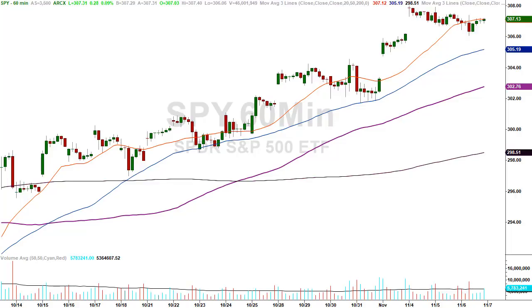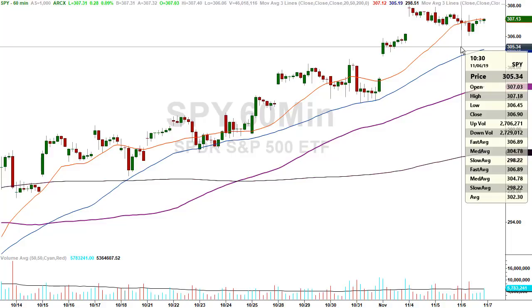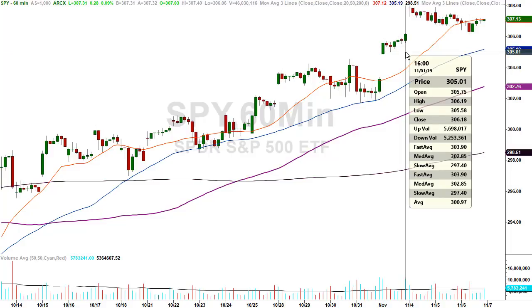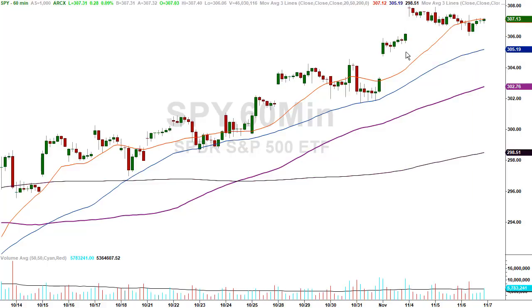That aside, today they came down and finished off the gap. What did it take to get it done? It took a news headline to get it done. It's interesting how that works. The market's hovering over the gap. It makes an attempt earlier in the day. Here's the attempt, making a low at 306.45. What's the actual gap I'm looking at? 306.18.